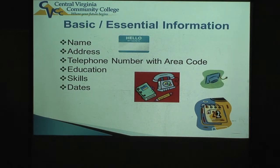Your education. What kind of degrees do you have? What kind of certifications do you have? Very, very critical. Your skills, what can I do? I can install electrical wiring. I can teach. I was a teaching assistant. I have that skill and I have that certification. And the dates. When did you obtain those? Are you doing it now? So your dates are very, very important. But again, they're basic.